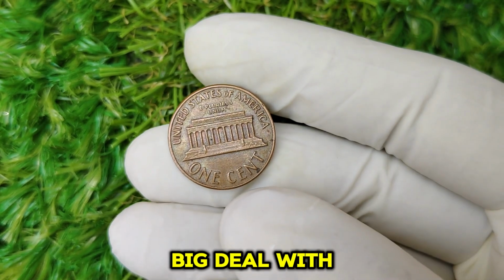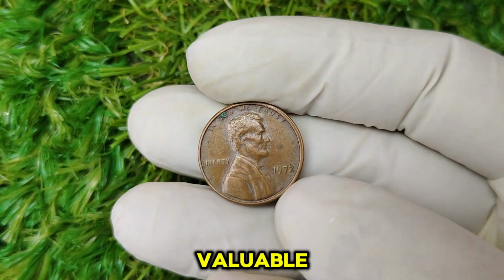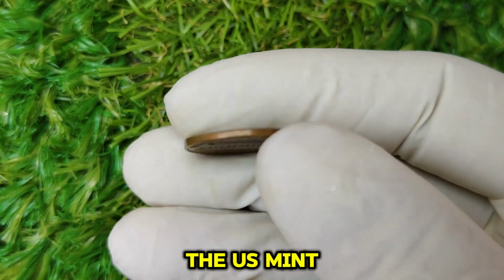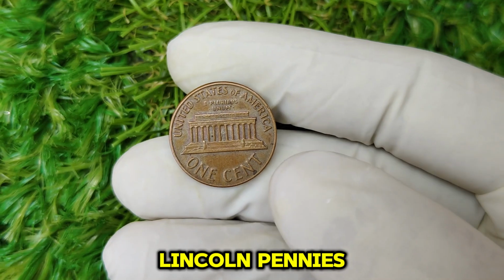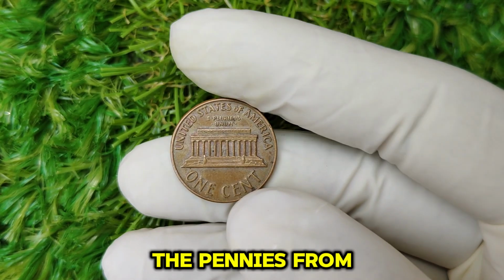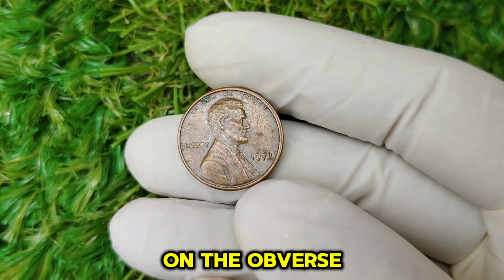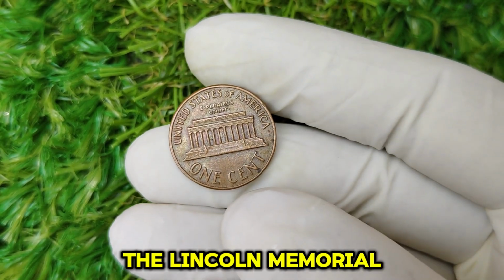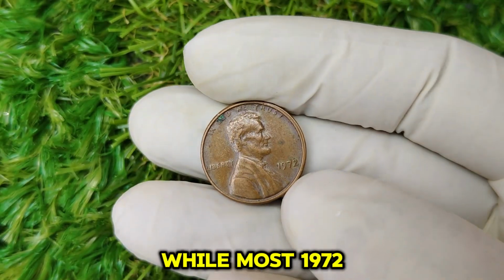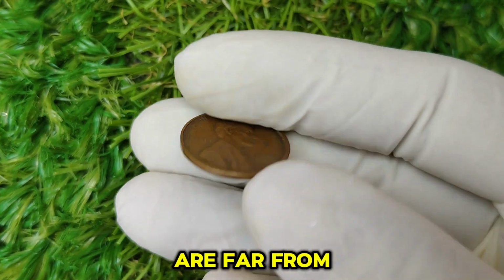So, what's the big deal with the 1972 Lincoln cent? To understand why some of these pennies are so valuable, we first need to understand the basics. In 1972, the U.S. Mint produced over 5.5 billion Lincoln pennies across Philadelphia, Denver, and San Francisco mints. The pennies from the Philadelphia Mint didn't have any mint mark, just a simple design featuring Abraham Lincoln on the obverse, or front, and the Lincoln Memorial on the reverse. But here's where things get interesting. While most 1972 pennies are quite common, certain varieties, especially those with errors, are far from ordinary.